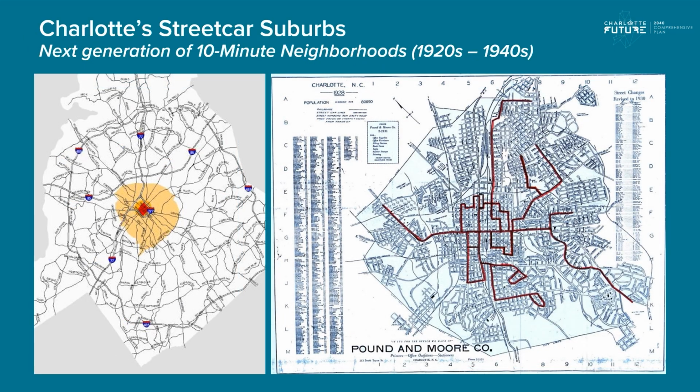In the early 1900s, Charlotte experienced a significant population boom. Concurrent with this growth was the advent of the streetcar, so our community expanded outwards along new lines. Development constructed along streetcar lines still functioned as a 10-minute neighborhood because it included a mixture of housing types, a mixture of land uses along main corridors, and small walkable blocks. Again, the map at the left shows the extent of our city's jurisdiction at this time.